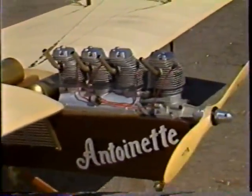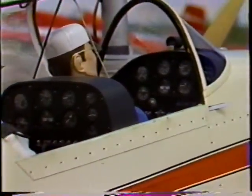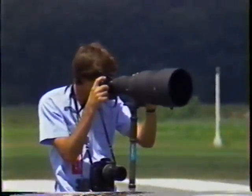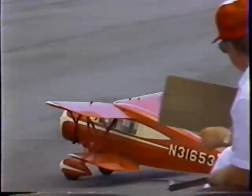This is our third and final report on the 1985 Nats. We are now preparing for the 1986 Nats in Lake Charles, Louisiana. If you don't already know it, this is the 50th anniversary of the Nats. The dates are July 24th through August 2nd, 1986. A half century of competing and sharing model aviation makes this a very special Nats.